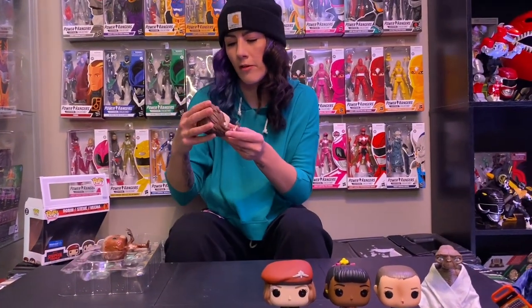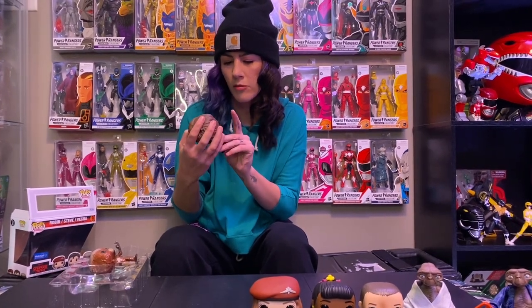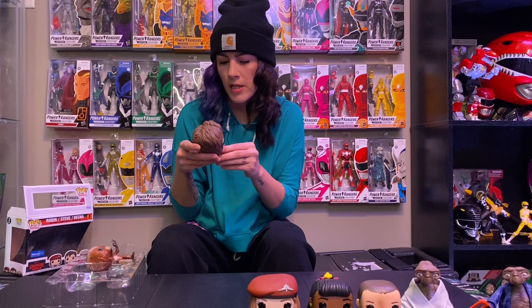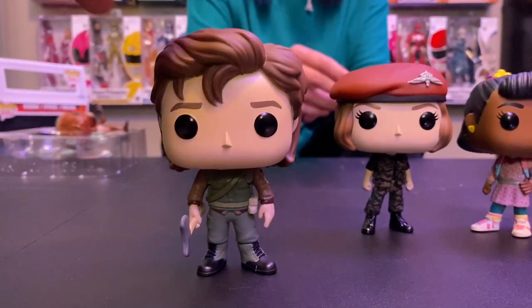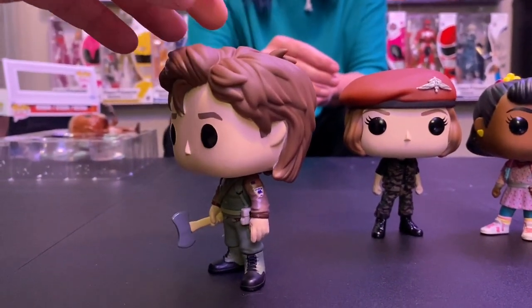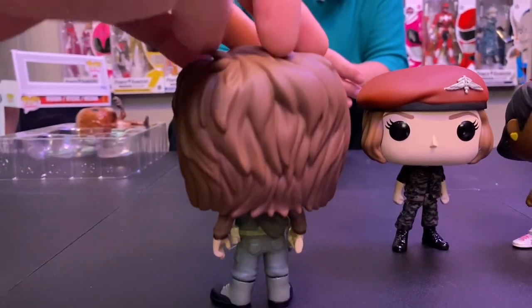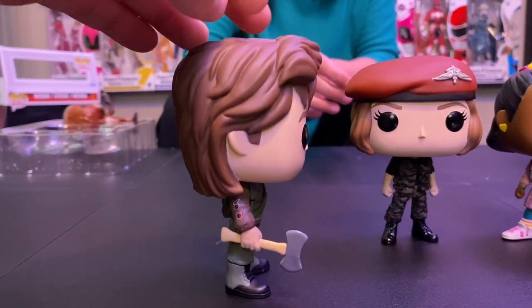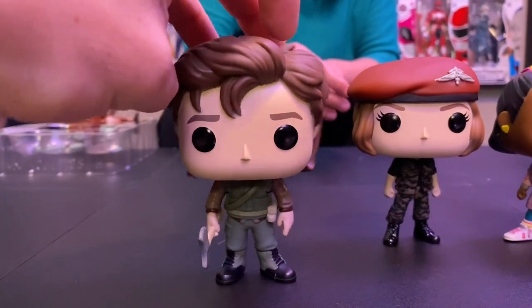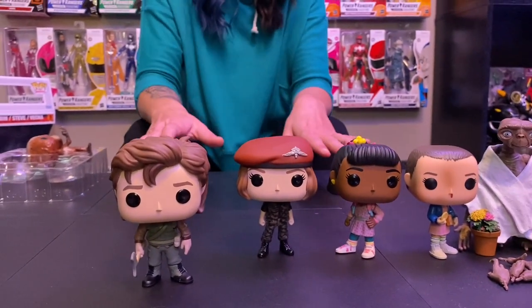Ooh. Steve. Oh, he has a nice scratch on his face. See, his head moves though. Be careful. You already got an indented face, Steve. There's Steve Harrington. Boom. With an axe in hand. He looks good. The axe looks good. Hair looks good. That Farrah Fawcett hair. I like his jacket. His arms don't move. That would kind of be a bummer if you could have the axe up.